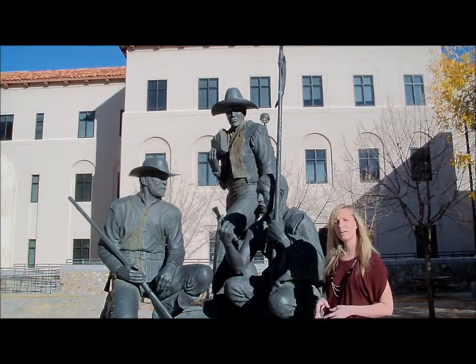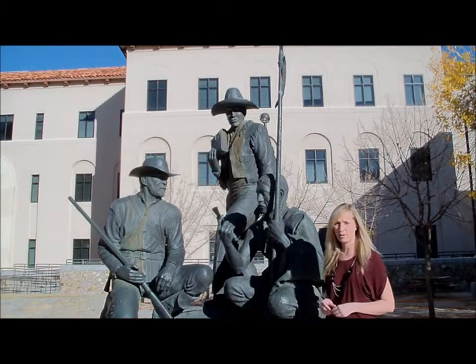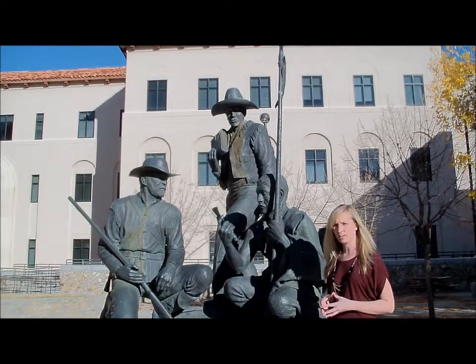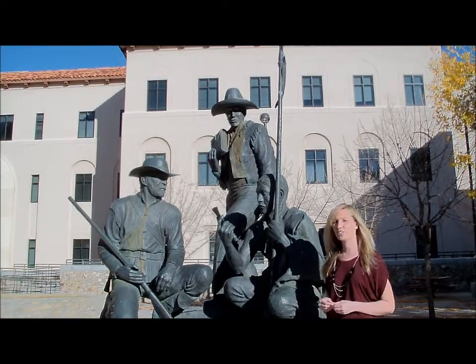Now, if you notice, we have three men in the sculpture. They represent the dominant cultures that make up New Mexico. They include American Indian, Hispanic, and Anglo-White. Set in the 1850s, while New Mexico was still a territory, these men would come together along places like the Santa Fe Trail and exchange their goods.